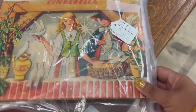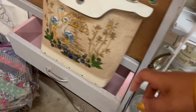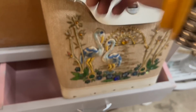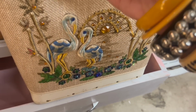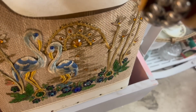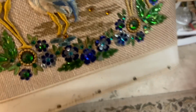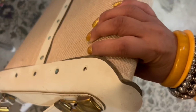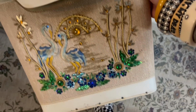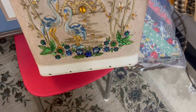Wow, look at this amazing Cinderella book. Oh my gosh, look at this one. I'm sure it's expensive, but I have to know. Oh, Anita Collins style. Sure, whatever. $15 with like blue flamingos on it. You kidding me? I have to get that. It's got some wear, but at $15, I feel pretty confident.